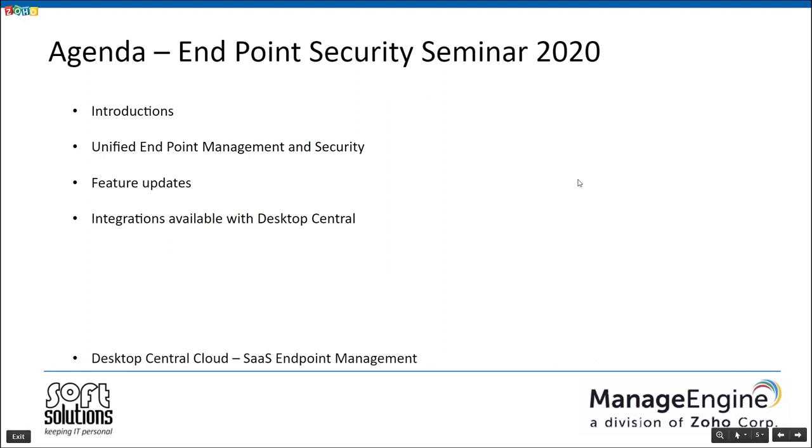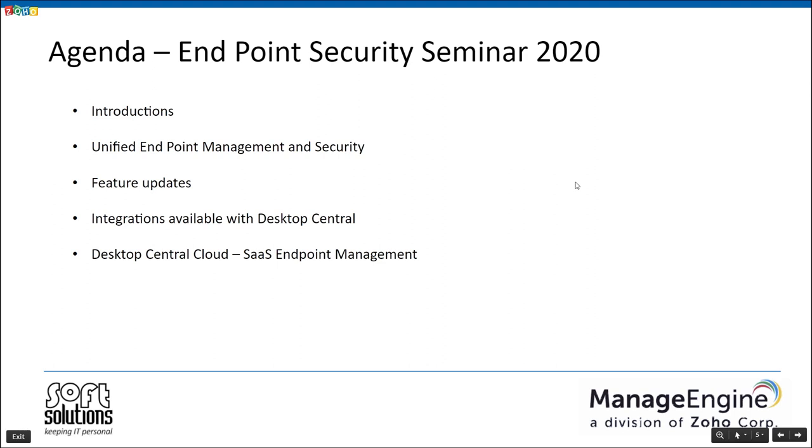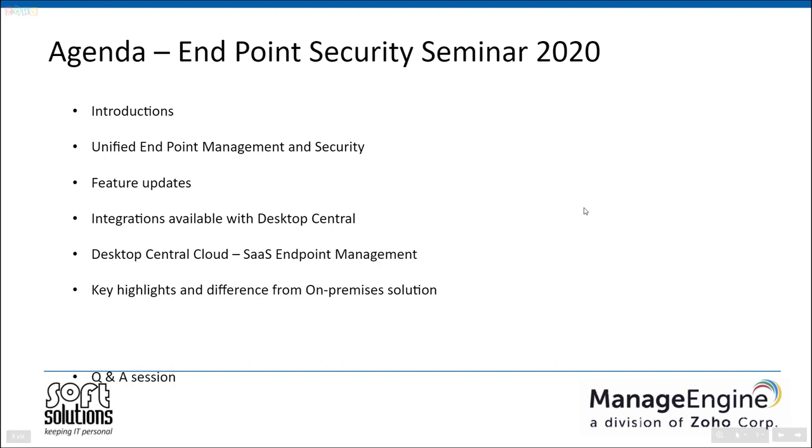And then we have our Desktop Central Cloud, SaaS-based endpoint management, what the limitations are, or what we can do with our cloud-based endpoint management solutions. That's going to be covered in detail as well. And then the key highlights and differences between on-premises and cloud-based endpoint management solutions. That's going to be highlighted by Santosh. And then we have a session that winds up with questions and answers, and we'll be providing answers accordingly, and we will reach out and update accordingly.